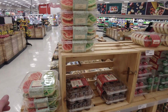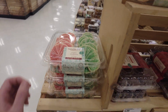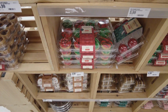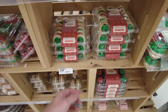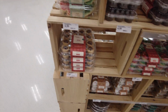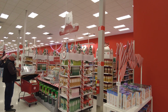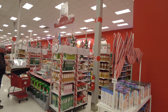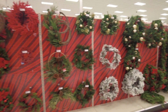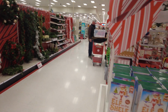I always like to start in the baked goods section. You can see they've got the sugar cookies with Santa Claus, candy canes, the chocolate colored mini donuts, little mini frosted cookies, cupcakes. I don't see the big giant cookies though right now. See, they've got candy cane corner. So as always, we're going to start with the food section over here. They also do have a little side area of the wreaths and various garlands.